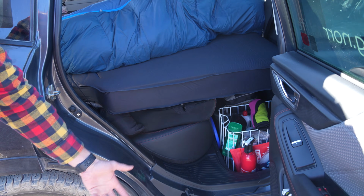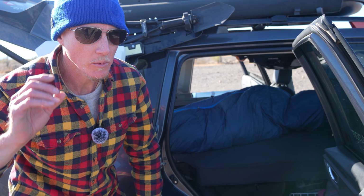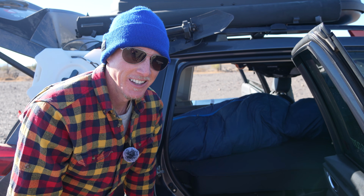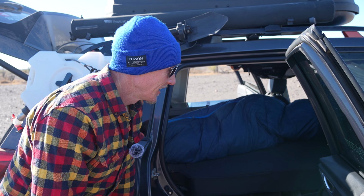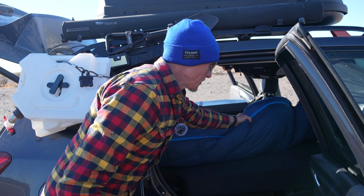I almost took the back seat out, but then I was like, why? I'm not gonna probably benefit. I would have to store it somewhere back home. And what if I got a better deal on selling this in Washington or something? Yeah, I don't know, right? I just wanted everything with me at all times. So yeah, very easy, simple setup.